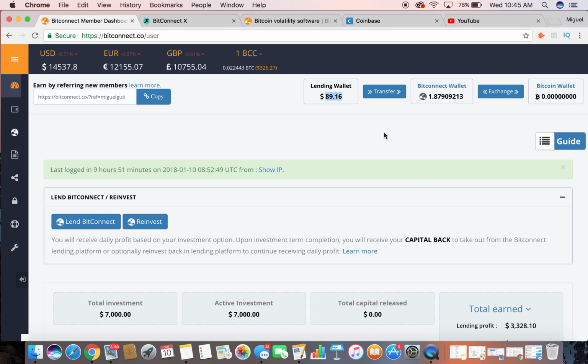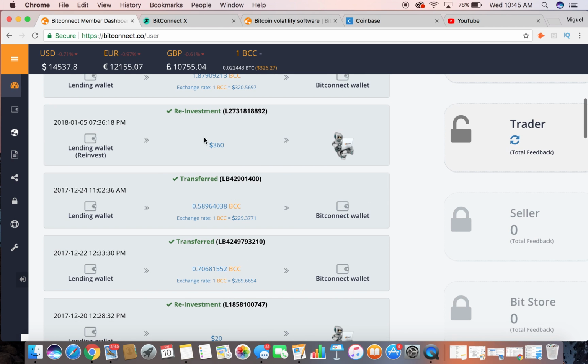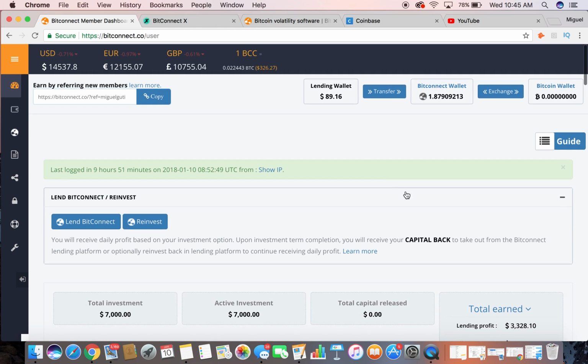Now, what I wanted to show you guys was a hack. Not necessarily a hack, but something you can do to compound your already compounded earnings. Right now I'm earning interest based off of money and earnings that I have reinvested over and over again, which you can see here. These are all the reinvestments. And basically last night, I had about $600 in here.